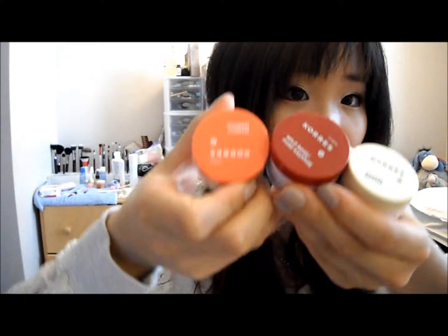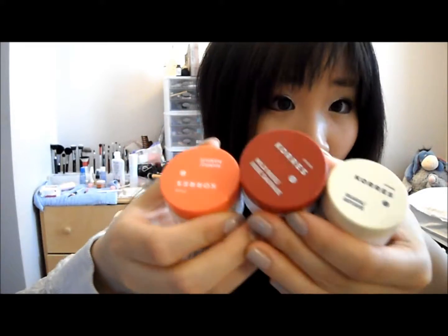The next products I have here are by Course, and it's their lip butters. Is it lip butter? Yes. I have here the mango one, the wild rose one, and the guava one.